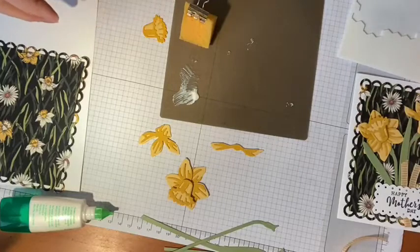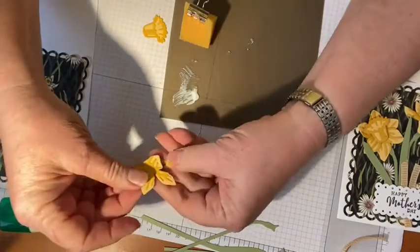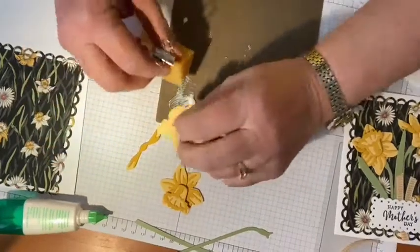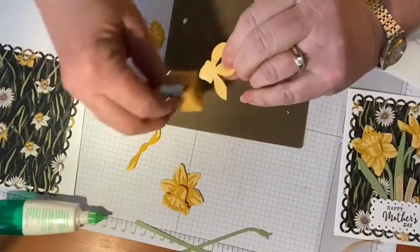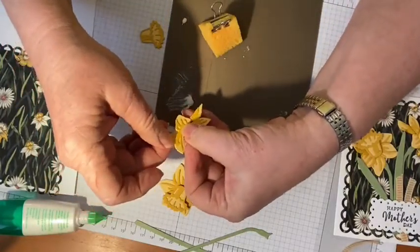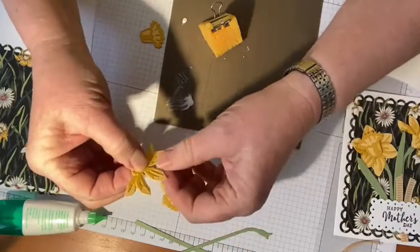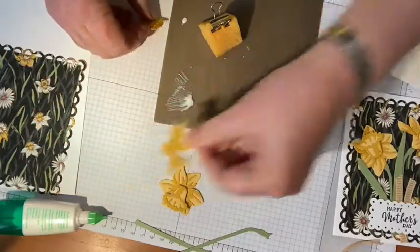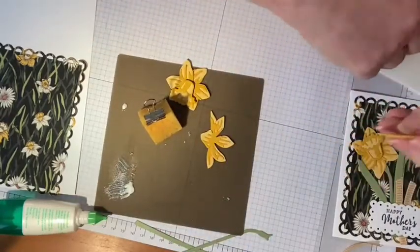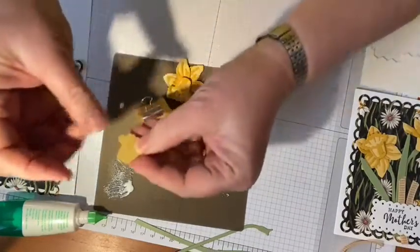Now the other flower uses these two pieces, and what you're going to do is just glue them together like that. Okay? Oops. And then again, I think I'm going to leave them on here in case they decide they're going to stick on things. And again, we're going to go with a dimensional on this one. Put it on the back.